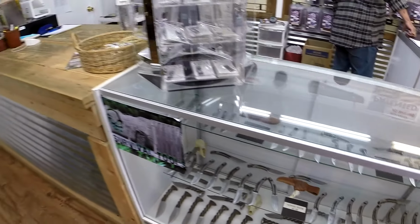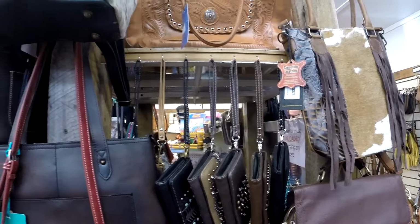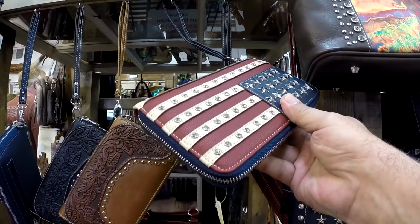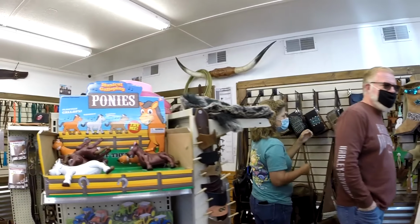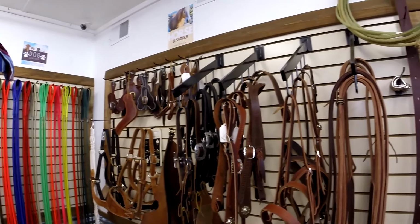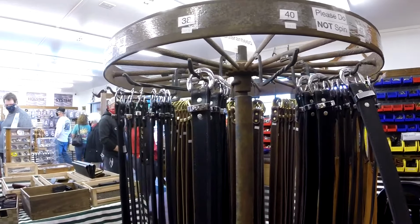If you're a collector, this is the place to come. Absolutely. Ladies, here's some more. This is all handcrafted stuff. You just don't find this stuff anywhere. Nice patriotic clutch. For equestrians, they've got all the stuff, and I'm sure they'll make it to order if you tell them. Look at the thickness of these belts. Beautiful belts.